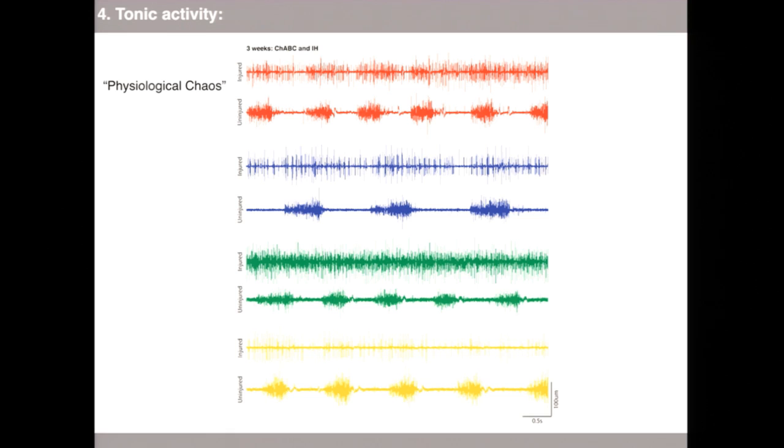Unfortunately, and interestingly, in a third of our animals, in the presence of IH, but not just with chondroitinase. So when we add IH, a third of the animals become completely chaotic. It's not actually totally chaotic. You can see the ipsilateral side. These are 5 examples of what can happen when we give serotonin, right?